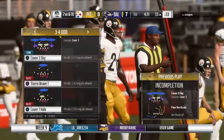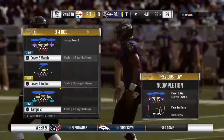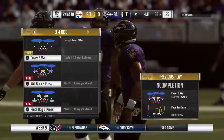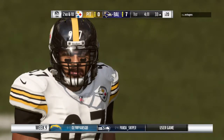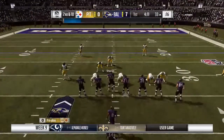You'd have to think on early downs like that 1st down there, need to be a little bit more careful. Yeah, fortunately for him, got a couple more downs to play with. An incomplete pass on 1st down. That leads to a 2nd and 10.